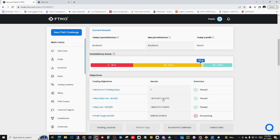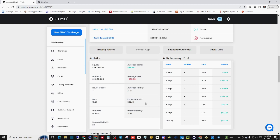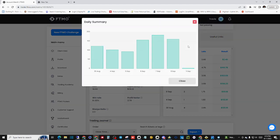We had a max floating loss of 375, and another max floating loss of 264. When it came to those trades overall, we had an average profit of $86 per win, and we had 21 trades with an average risk reward of 2.28, and a 61% win rate with a 3.7 profit factor. So we're remaining very profitable. We're remaining very consistent in the way that we trade, and that's what this system is truly built on.